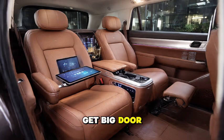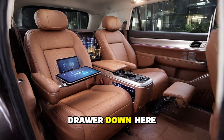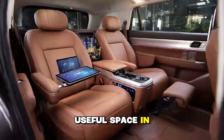But you do get big door pockets down here. You don't get the umbrellas in the back, but what you do get is a 5.3L drawer down here, where if you have kids, you can store some clothes or spare tissues or nappies, things like that. So again, useful space in the back of the car.